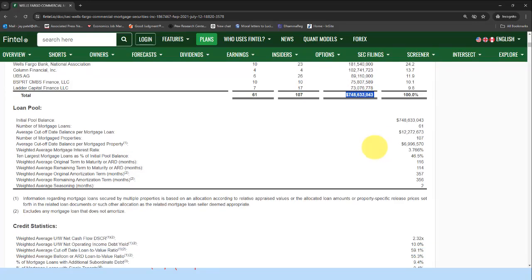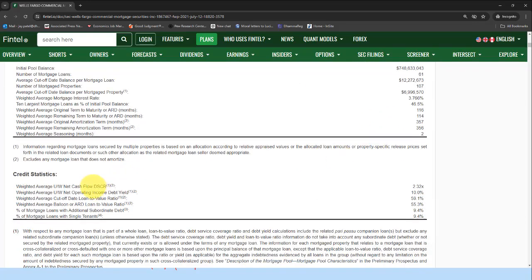You can see it's also giving you some information on the loans. This is our term DSCR, which is the weighted average DSCR across these loans. And we know that the higher this is, the better. Typically a commercial mortgage is going to have a minimum DSCR of like 1.2, 1.3, or 1.4. So this is 2.32. Okay, so you could argue that this is a pretty good DSCR.